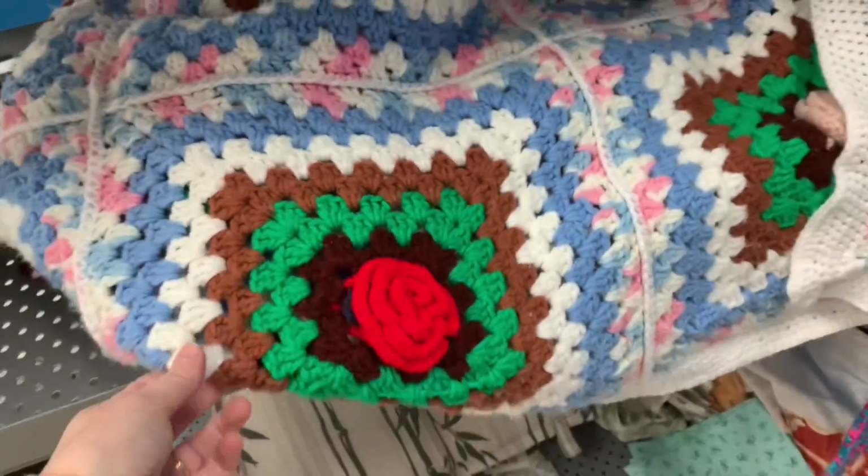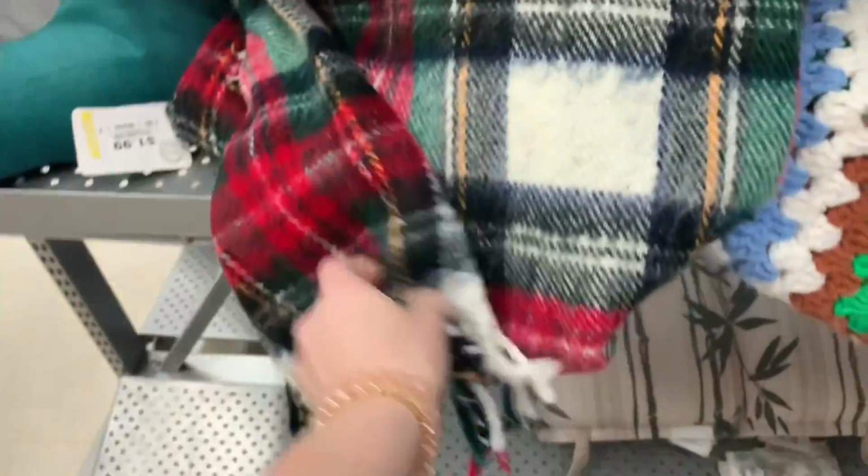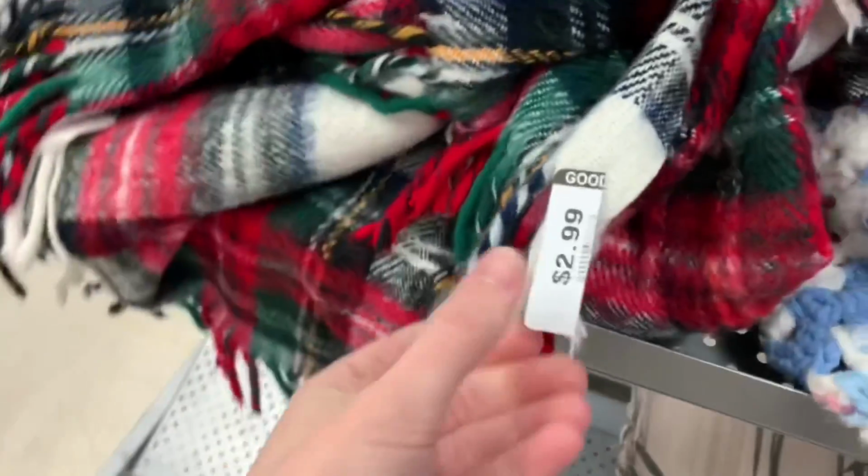They had several afghans back here, several little Christmas blankets that would have been adorable. None of them were my style particularly, so I left them behind. But you guys, you could use blankets like this from the thrift store, hang them out of a basket, make some throw pillow covers out of them. So cute.